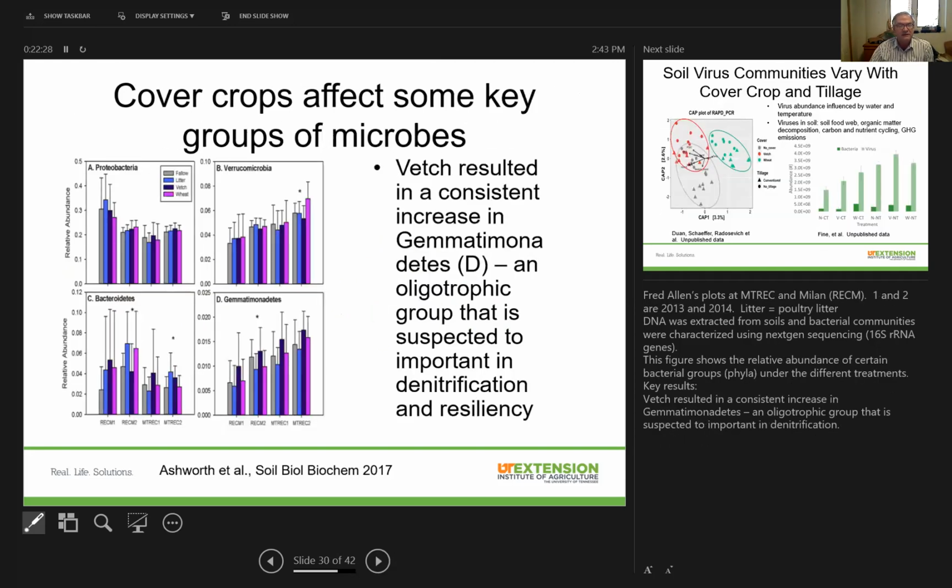Also observed, looking at different bacterial groups, this one group here is suspected to be important in denitrification and resilience. And they find that under the vetch treatments, which is the dark bars here, you can see an increase in the activity of these particular microbes.